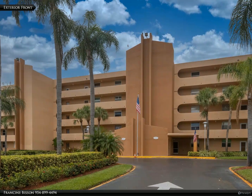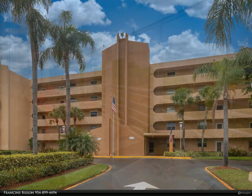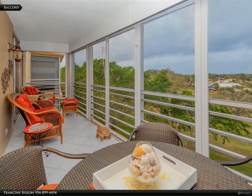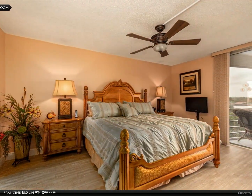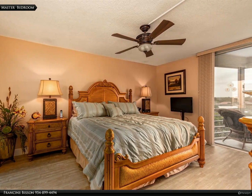Discover luxury living in this pristine two-bedroom, plus den, condo nestled in the heart of the tranquil 55-plus community, overlooking the proposed Boca National Golf Course. Revel in the awe-inspiring sunset vistas from your own spacious, screened-in balcony. This condo is not just a home, it's a lifestyle.